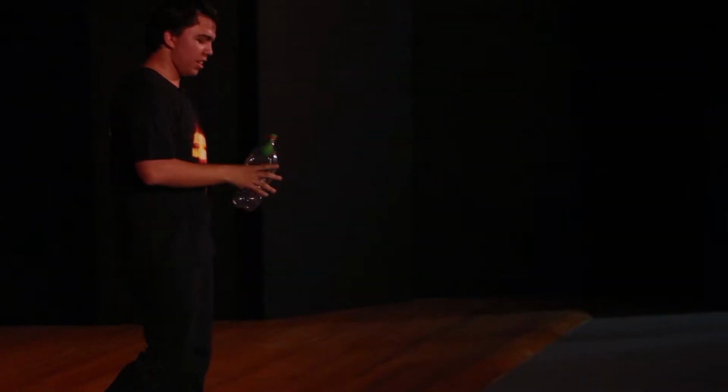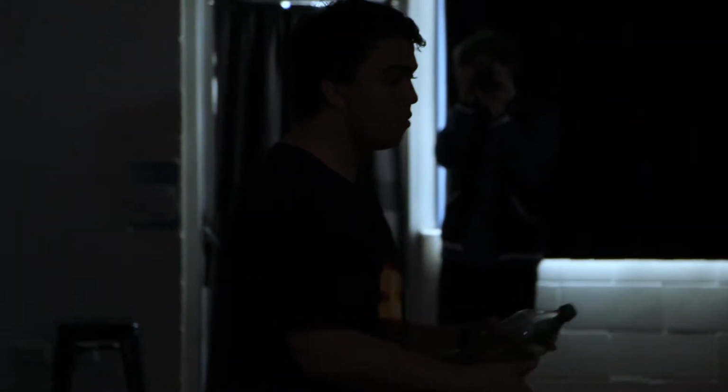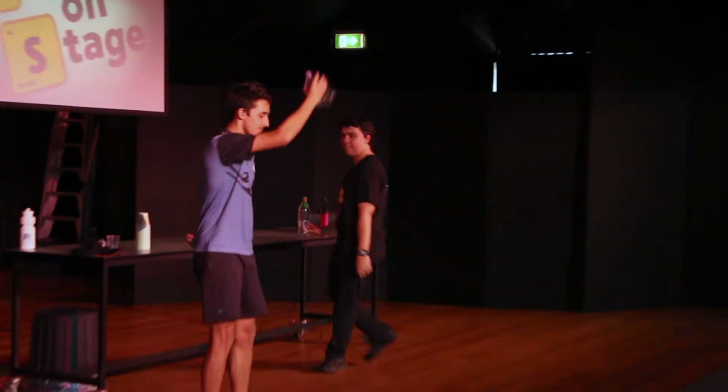Well, basically, what you would have seen if the balloon didn't crush, you need a strong bottle so it doesn't crush on itself, is that the balloon would have stayed inflated. And that's really cool because there's a hole right there. You would expect the air to just escape and go out of the balloon, but it doesn't because it needs to keep its shape and keep its space.